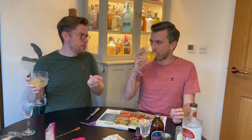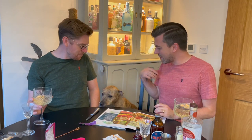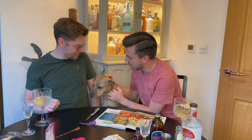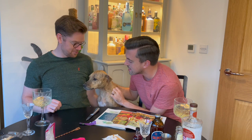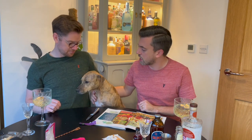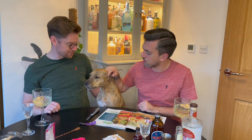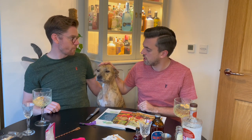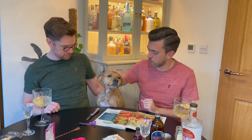Mm. Yes, at the rate that you drink. Oh, Coco's come to say hello. Hello, Coco. So this is our dog, Coco. She's obviously come to say hello because she could hear us talking. Oh, lovely kiss. Thank you very much. We love Coco very much. She is a Staffy crossed with a Whippet, which is a bit of an unusual breed. You don't see many of them. We got her from the Dogs Trust, and she's just gorgeous. She is the most cuddly dog you've ever known.